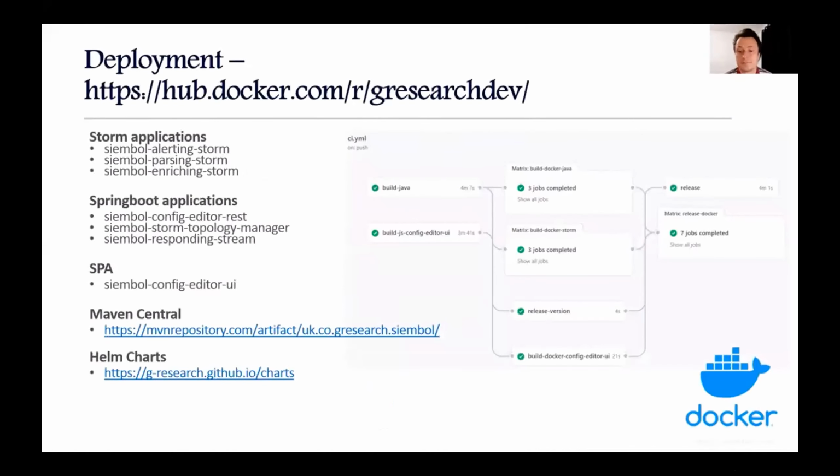Siembol CI/CD pipelines on the public GitHub repository are building 7 Docker images. 3 of them are Storm applications, 3 of them are Spring Boot applications, and 1 is a single-page application developed in Angular. Moreover, CI/CD pipelines are publishing Java artifacts into a central Maven, and we are publishing Helm charts for Siembol and Apache Storm.